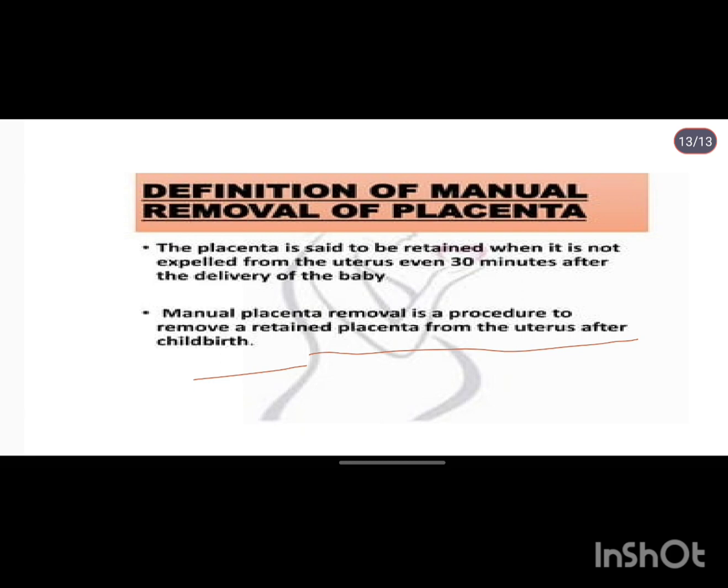Okay, so friends, in this session we have seen what is retained placenta, what are the causes of retained placenta, what is the management, and what are the risk factors.